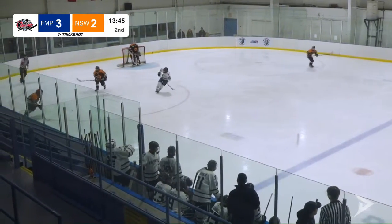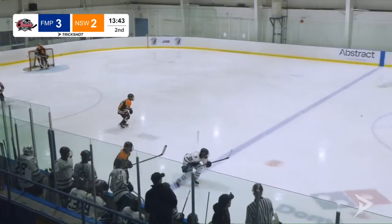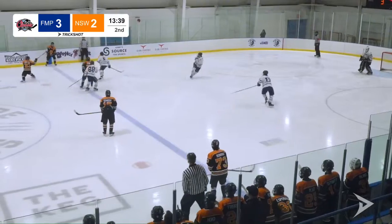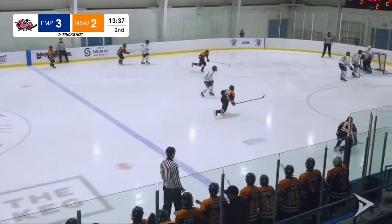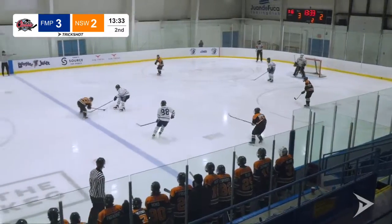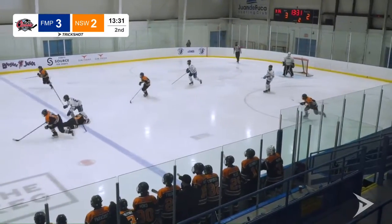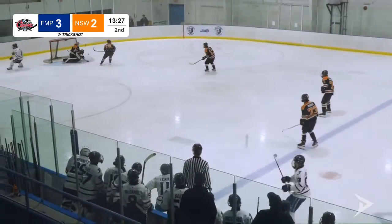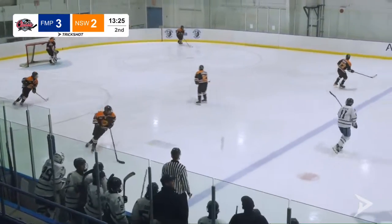Scobie Gyug will play one to the boards. Barina flips one forward. Scobie Gyug backhanding one around the end boards. It's picked up, cleared to the line, not out. Scobie Gyug lost a handle on it. Out the other way. Breakaway. Short-handed. Stopped by Davis. What a chance there.